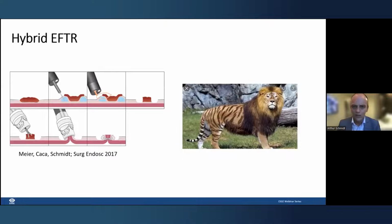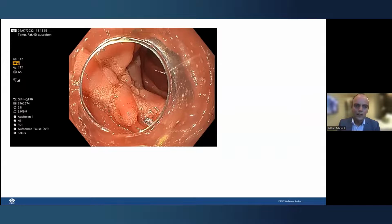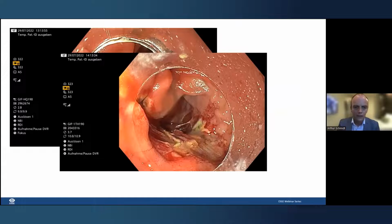So as Barbara demonstrated before, we used also a hybrid approach, which in this case means that we started with an EMR, sorry, and we resected the lifting part of the lesions with the snare, and then completed the resection in the same session with the FTRD device. And those are the pictures. So this is the adenoma again, and then this is the picture after the EMR.